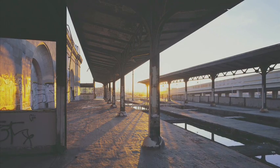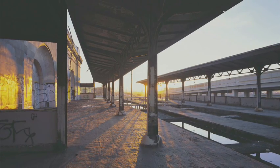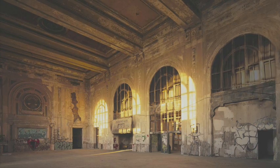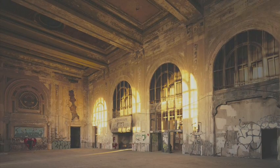This building is full of excitement and anticipation, as all places where travels embark and disembark. It's a magical place, and I'm so glad it's going to be preserved.